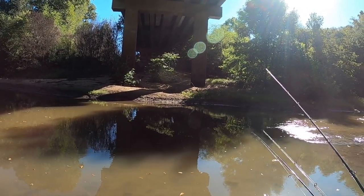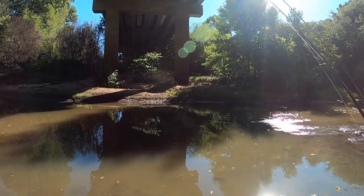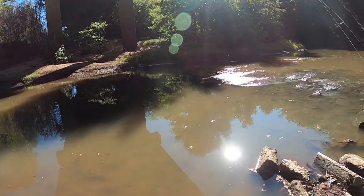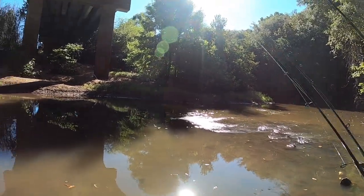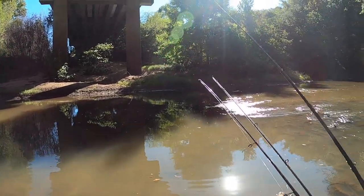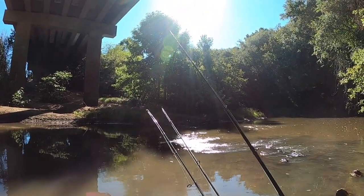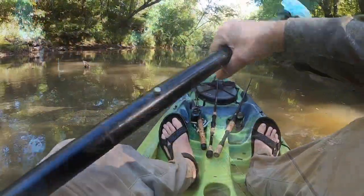It does look like there's some kind of road there, but that land is all posted and I didn't really want to go walking through the woods over there. So while this side was steeper, it's a much shorter distance to the truck, which, you know, sometimes you just have to pick your poison.